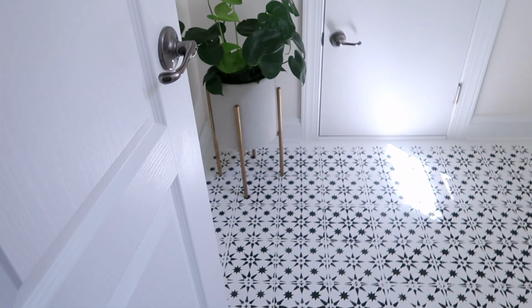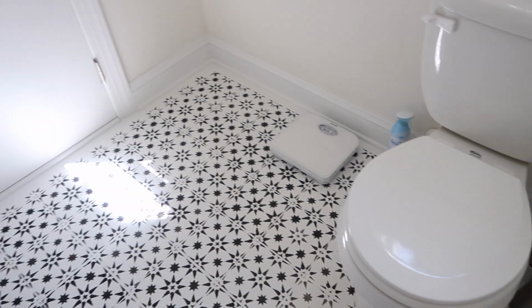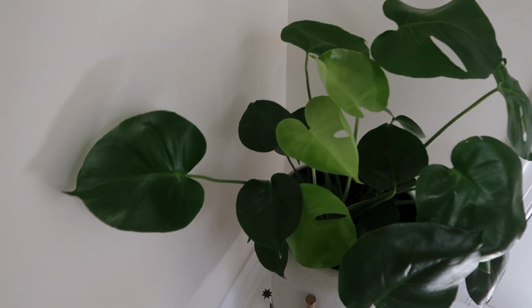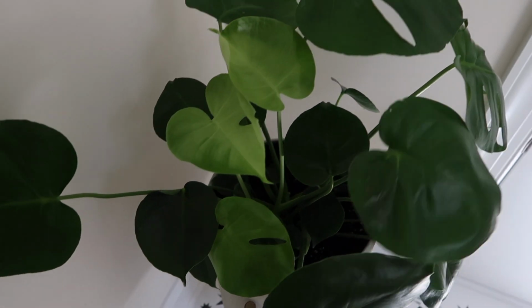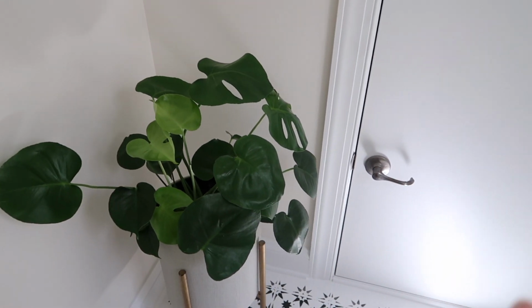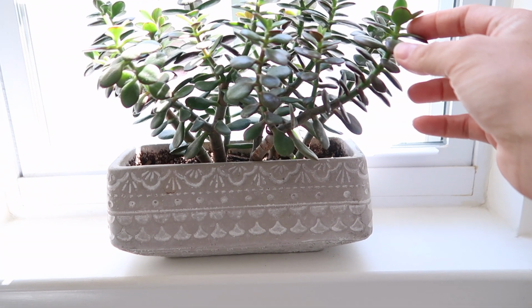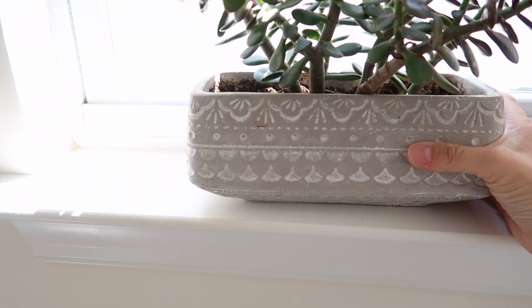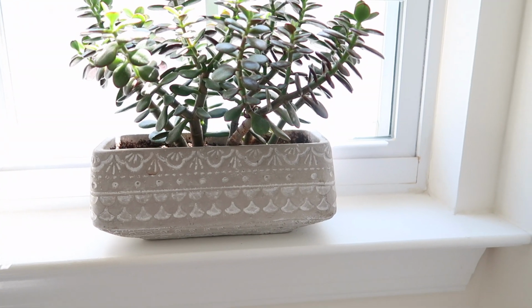And then in here, in the little side bath area, this is where we have just a single commode. There is another monstera, and he is doing so good. I just got 3 new leaves in the last week. I don't know what I'm doing right about this one, but this one is really happy. And then above the commode, I have a jade plant, and very easy to grow. I probably need to move him into a bigger pot soon because that's not working, but I just love this.